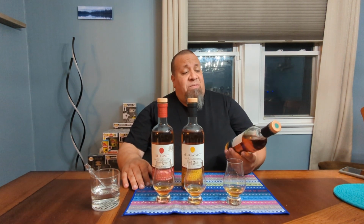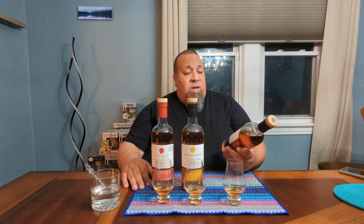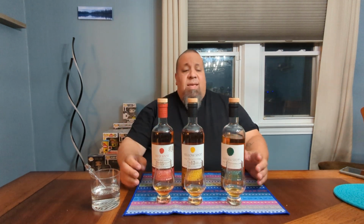We were walking through the Spot Irish whiskeys. We did a green spot, a yellow spot, and a red spot. These are all excellent Irish whiskeys. I would definitely recommend finding them if you can. Made by Mitchell and Sons, Fine Wine and Spirits. And we tested them out just to see the different flavors, the different profiles.